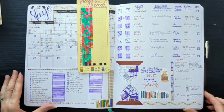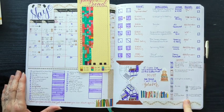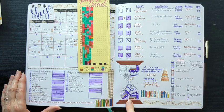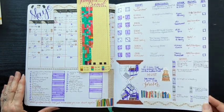I had my book stamp, and I used that to put the books in here, and then I have my color code over on this side, and I've been writing down what books they are that coincide with the colors over here. And I've got 7 different genres that I've read so far, which is kind of fun.